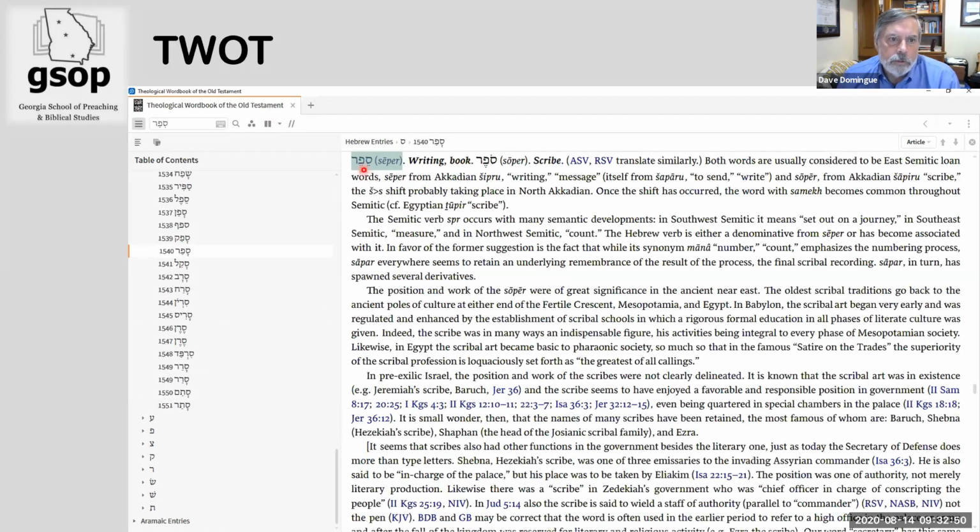What's great about any theological dictionary or lexicon is it gives you a lot more background and a lot more input and understanding of the word, whether it be the Greek or the Hebrew or the general Greek or Jewish literature. And so this says it's a writing or book, and also sofer, a related word meaning scribe. You see the relationship between a sofer who produces a sefer. Both words are usually considered to be East Semitic loan words. Sefer from Akkadian, which is very similar to Hebrew, shipru, writing, message itself, from shaparu, to send or to write.